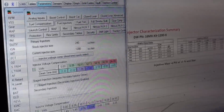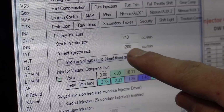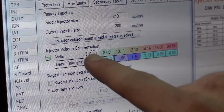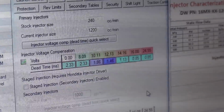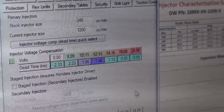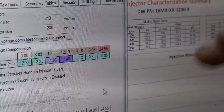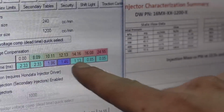Alright, so now I'm just scaling the injectors. You can see stock injector size 240, current injector size 1200 cc, and the important thing you need to do is injector voltage compensation. This is the volts versus the dead time, basically what the dead time is depending on the different voltages, whether you're at 8 volts or 24 volts, but mostly you'll be at 12 and 14 volts.